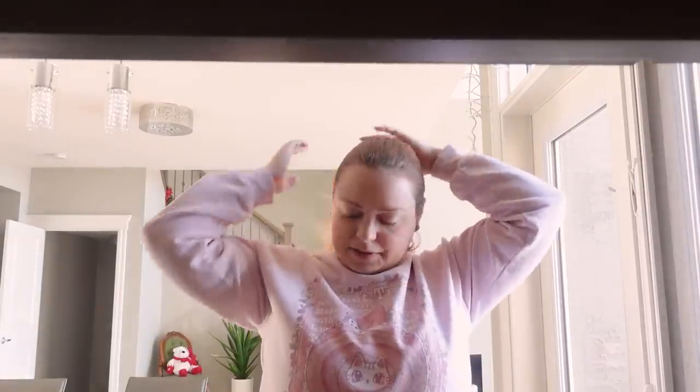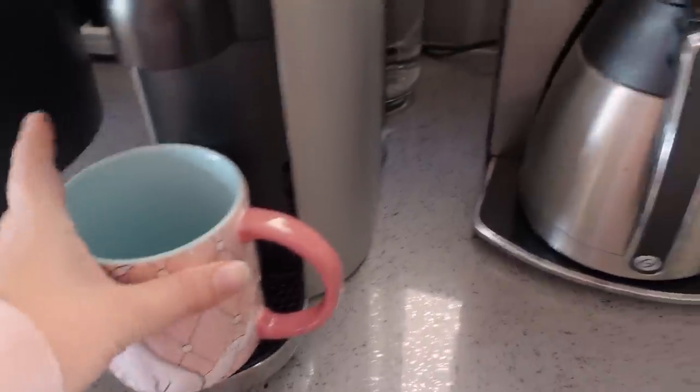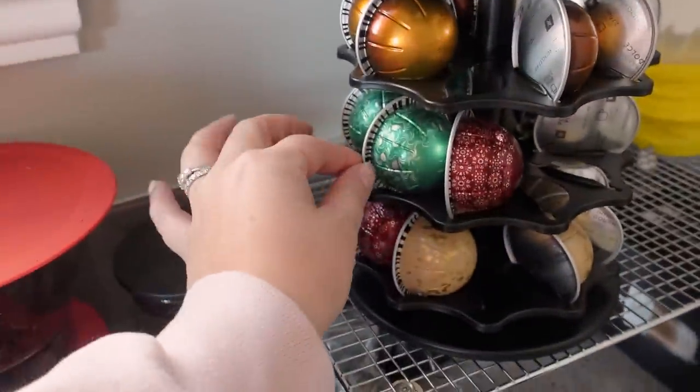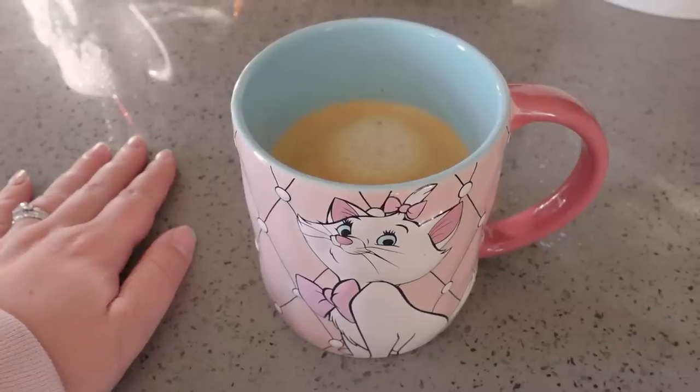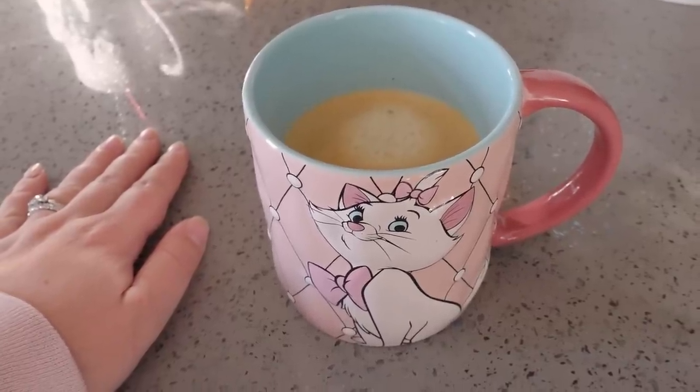Oh my god, I need to re-put in this pony. It's tugging at the front a bit. I think that's better. Okay. Peppermint. Got some nice Christmas flavors of Nespresso. Honeycombs, Eaton, coffee, acquired.